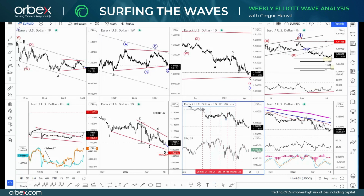Okay, so we have seen some reversals over the past 24 hours. We are seeing higher stocks, and today we are also seeing some push to the upside from the support on euro dollar. So let's first start with the euro dollar here.